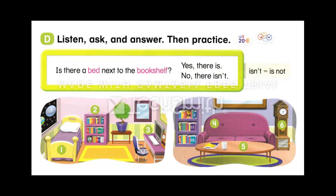2. Is there a table in front of the bookshelf? No, there isn't. 3. Is there a clock next to the computer? Yes, there is. 4. Is there a bookshelf behind the sofa? No, there isn't. 5. Is there a table in front of the sofa? Yes, there is. 6. Is there a clock next to the table? No, there isn't.